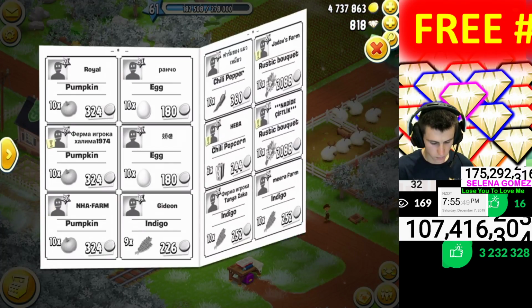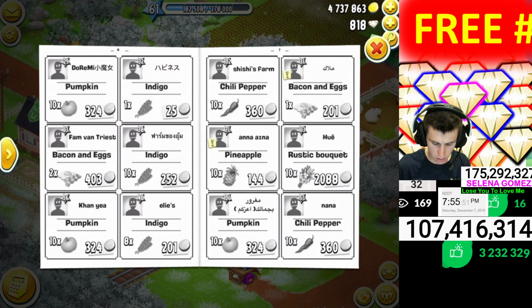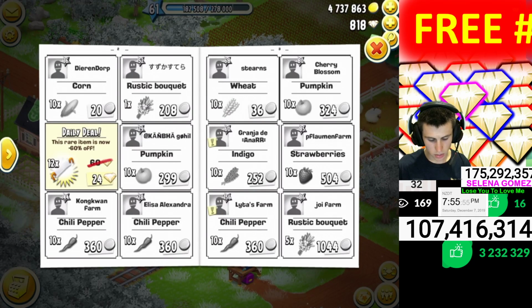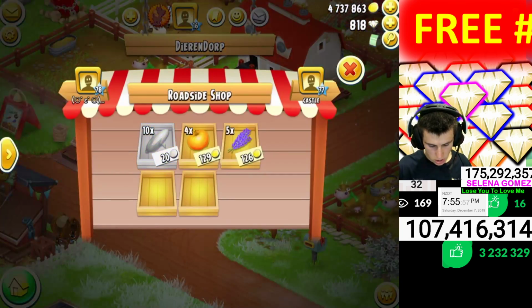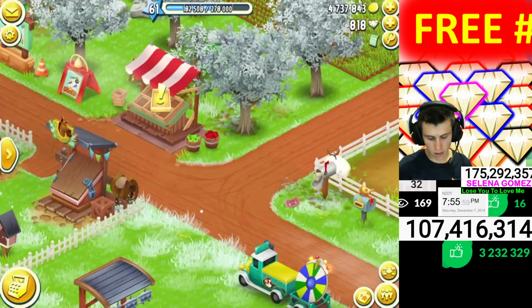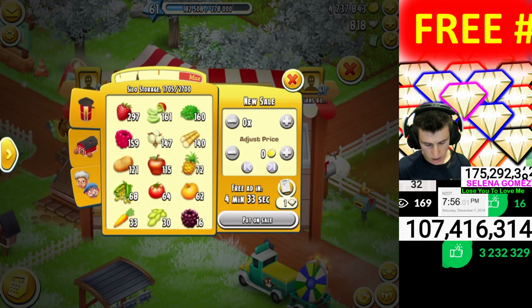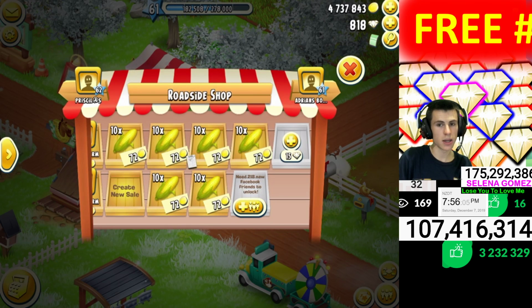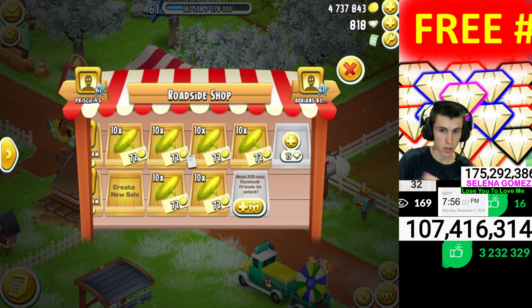And so, until of course your barn and silo is full, or your roadside shop is full, because you want to keep going. See, here's some cheap corn, so we'll buy that like so, and then we resell that. We'll come through here, put that over here, and there we go. Boom, that will be 52 coins profit every single time we do that.